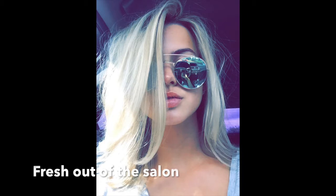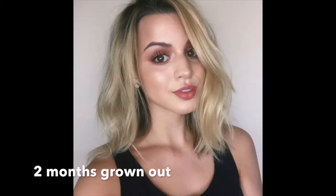So the next time I went in, it had grown a little bit, but not too much at all, and I just asked for a more all over color. So she did the front section more of a full color, and then the back she kept doing the partial just so it blended better.